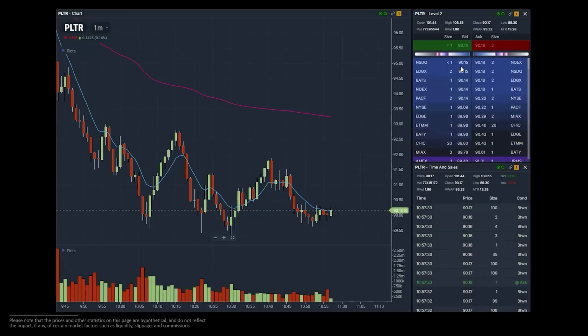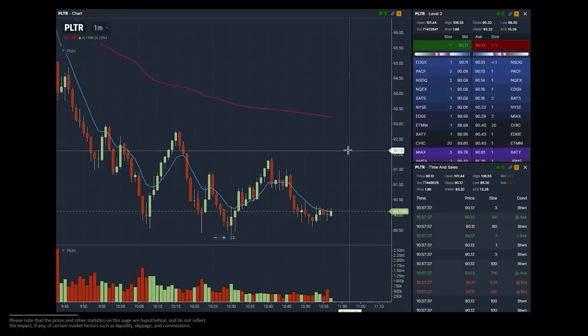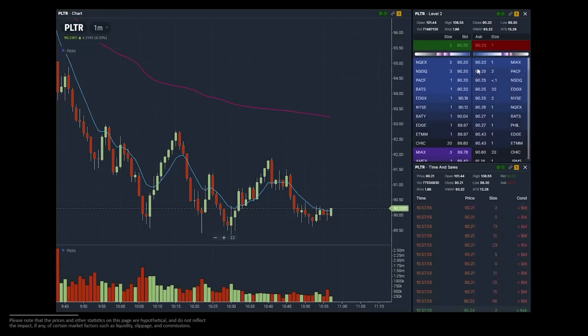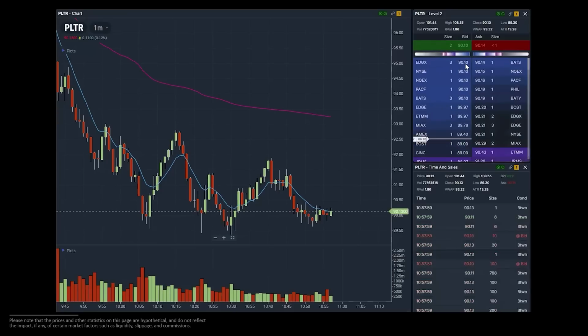We can enter long with about 50 cents of risk, looking for us to go all the way up to at least 92. Pay close attention to the bid. Don't worry about the offer. Look for the bid to step up and through. Or if the sellers come back in with aggression, then look for the sellers to come all the way down and take us back below 90.